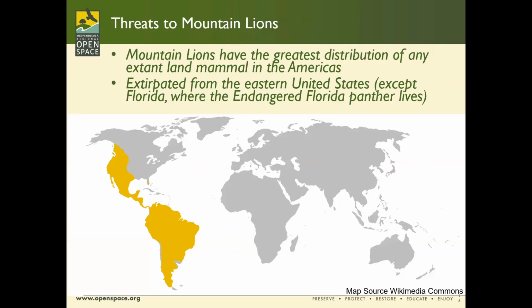So next, I'd like to talk a bit about the threats that exist to mountain lions. And I wanted to start by looking at the range map of mountain lions, because this really highlights a few key and important things about mountain lions themselves. Number one, they actually have one of the greatest distributions of any existing land mammal in the Americas, but they are notably absent from the East Coast of the United States and Canada, where they used to be present. This is because they were persecuted over hundreds of years and hunted to localized extinction.